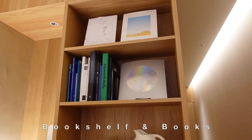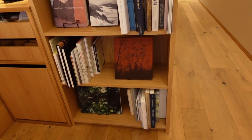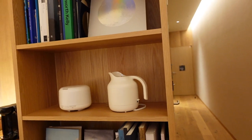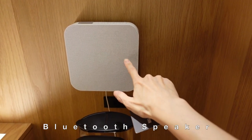So many books. Ooh, I wonder, do all the rooms have these kind of books? It will be tons of books. You can stay here and read the books for a long time. It's one of the famous products of MUJI.